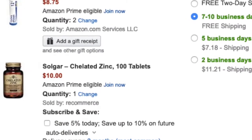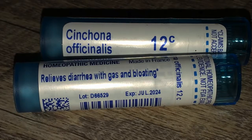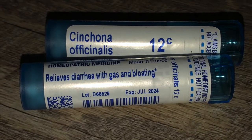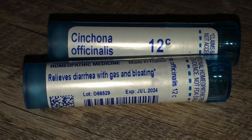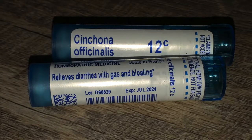This week I received 2 units of Cinchona officinalis. Each contains 80 pellets. According to the label, it says it relieves gas and bloating. It says nothing about quinine.